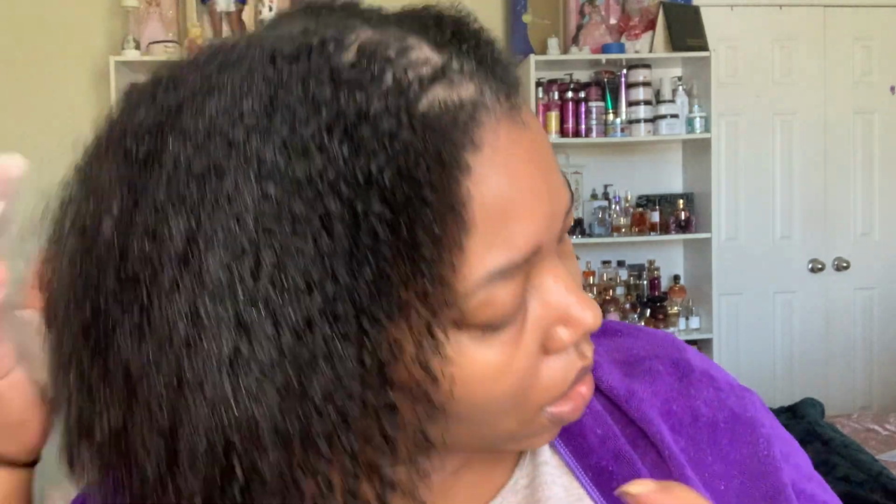Sometimes you have clay products or hair glosses that are very difficult to wash out, and that is always a concern for me, but I'm not having that issue with this.